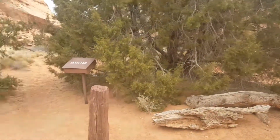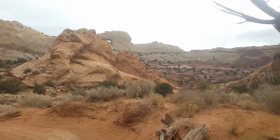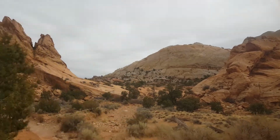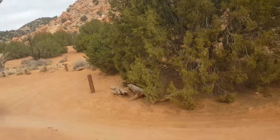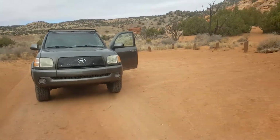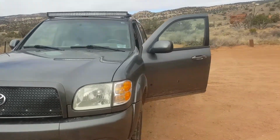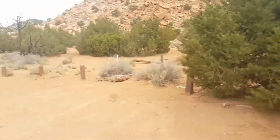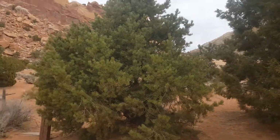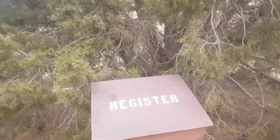Alright, we're not to the viewpoint yet, but there's this cool arch, sort of, up that way. Beginning of this road did say 4-wheel drive. So, and it's only about 3 miles long. I'm gonna see how far I can make it without getting stuck, hopefully, and maybe I'll hike the rest of the way depending on how far I get. So I'm gonna register here, whatever this is, and see how far I can get.